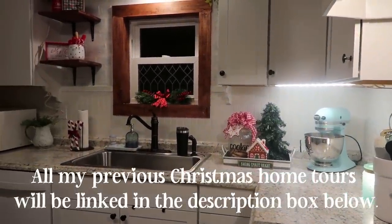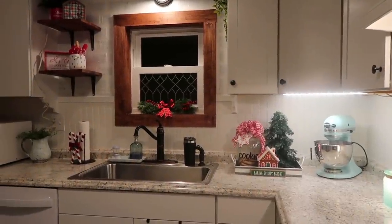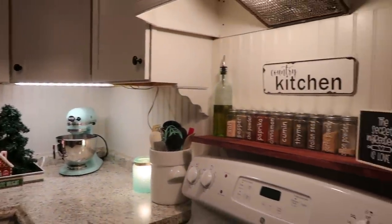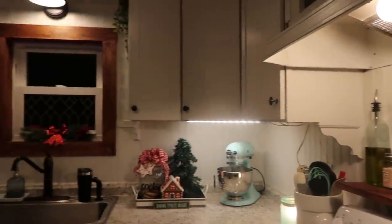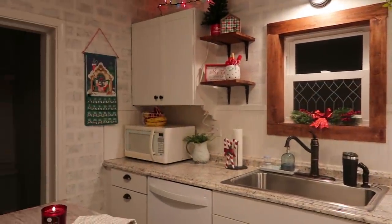I've tried to figure out where I could put it, and I can't figure out a good place where it's not going to be in the way. So I just spread out my gingerbread decor between the hutch and in here, and I think it's adorable. I'll show you just an overview, and then I'll go and show you where everything came from.